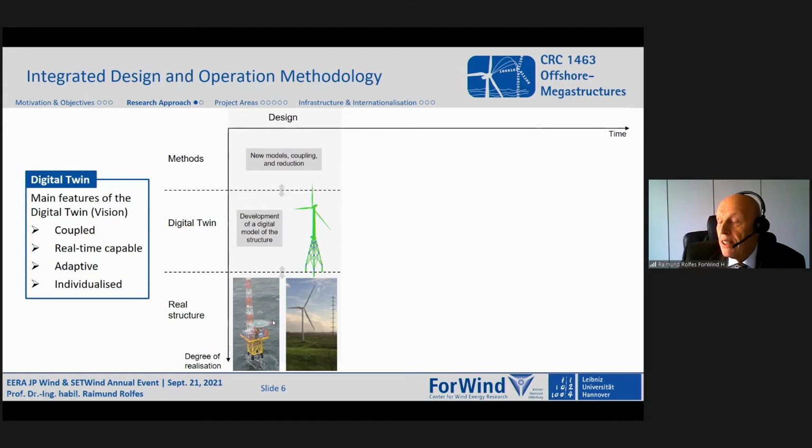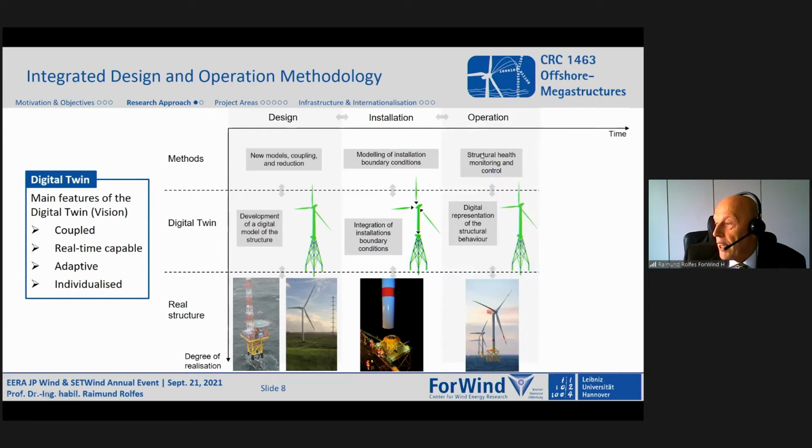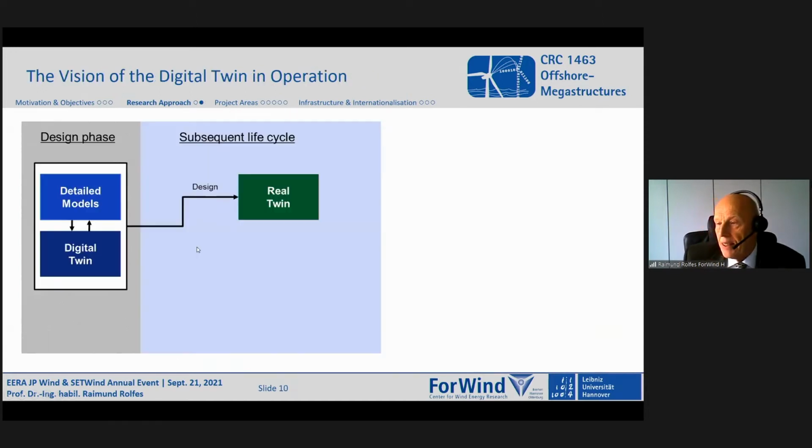Of course, we have no real structure in that phase. During installation, we will model the installation boundary conditions. During operation, we will add structural health monitoring and control and create a digital representation of the structural behavior. And in decommissioning, we will model the boundary conditions of this decommissioning and integrate it into the digital twin. This is the vision of the digital twin in operation.